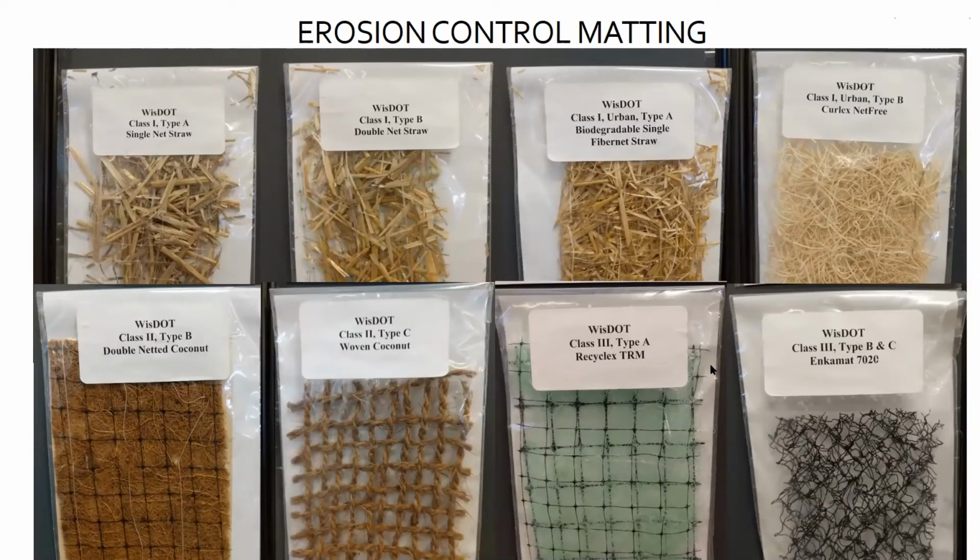I included this slide because I think it's important for folks who are in the field doing the inspections. A lot of times on the erosion control plan, it says WSDOT, Class A, urban, type B. And you go out and you might not know what that looks like. So you see that there's erosion matting in place and you might not be able to actually identify if the correct matting has been installed. And these mattings are graded for different shear stresses. So it is important as the inspector to be able to identify if the correct matting has been installed.